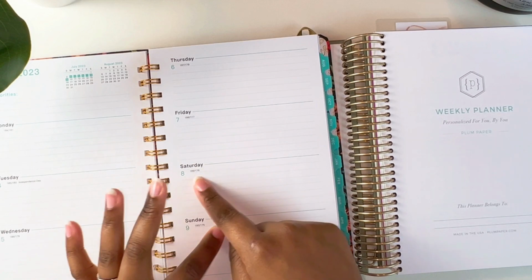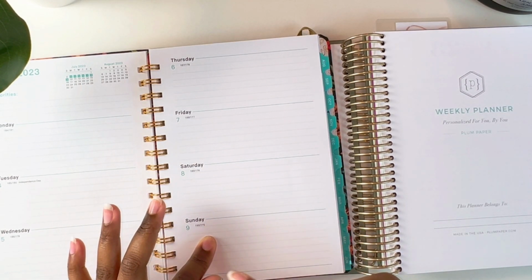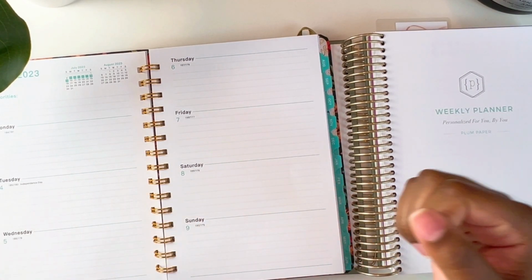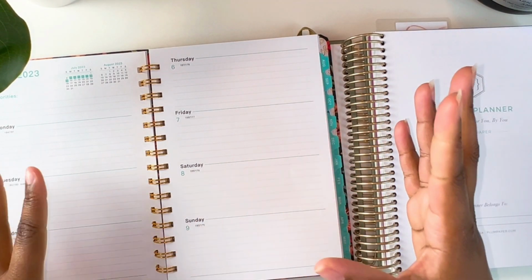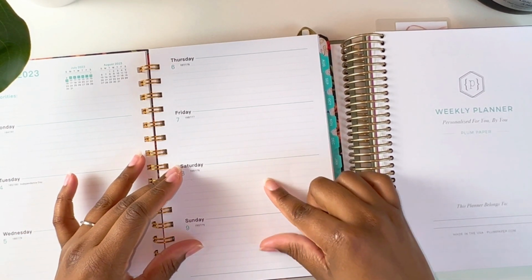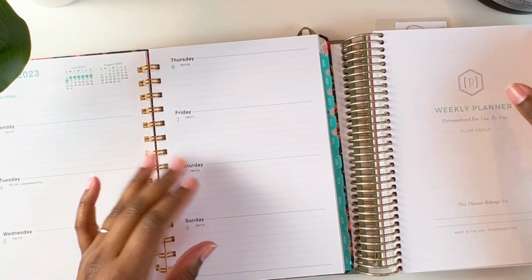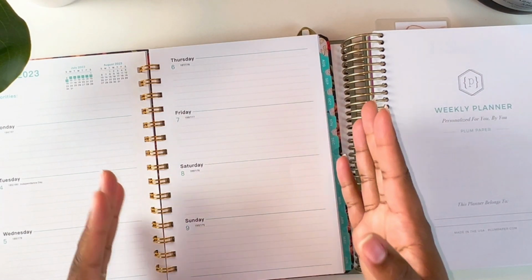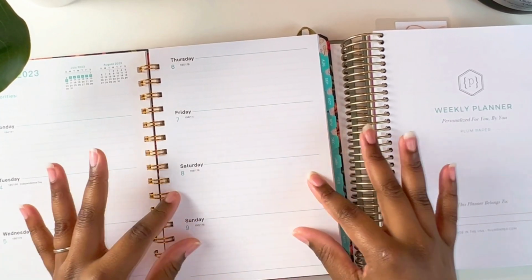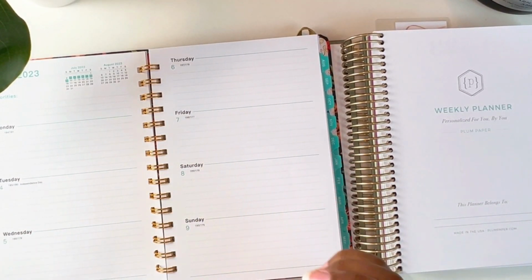I like how they have extra spaces for Saturday and Sunday, because I don't do much on Sundays. Mine is like grocery shopping, church, maybe do the dishes, something light. I don't do a lot, so it really doesn't bother me having Saturday and Sunday condensed like it does in this planner. But there are certain weekends where I am a little busier, and it would be nice to have a full space there. So I do like this.